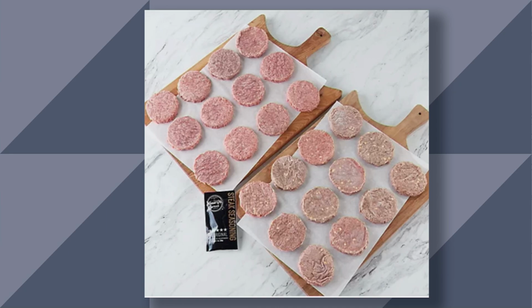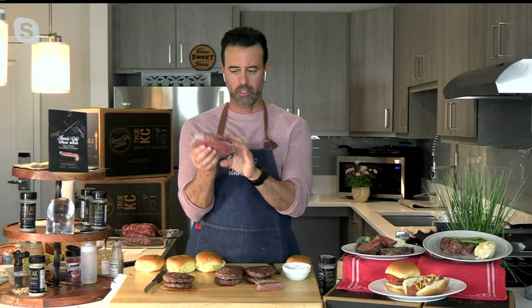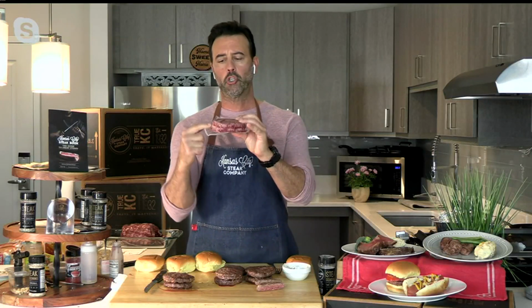How long can we have them frozen for? Oh, up to 12 months. And like you said, here's how they come. Yeah, for a year, just like this. I would take them out of the box and just put them like this. There's 2 burgers, separated by a little piece of wax paper. Now, they come really solid.